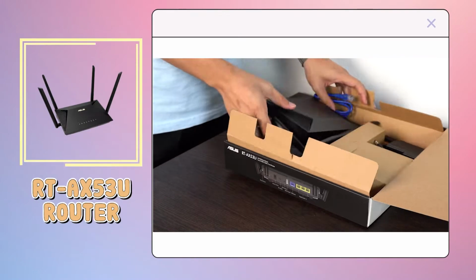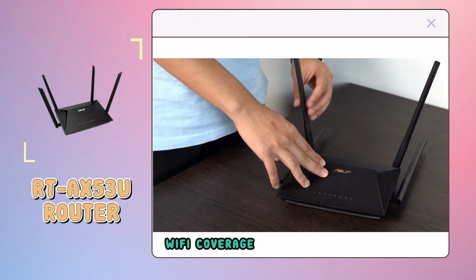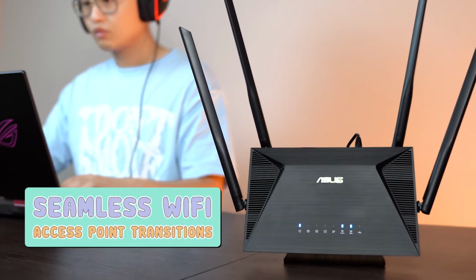latest AI mesh firmware. With the latest update, it will enable wider Wi-Fi coverage and seamless Wi-Fi access point transitions. The update process is super simple in just a few steps.